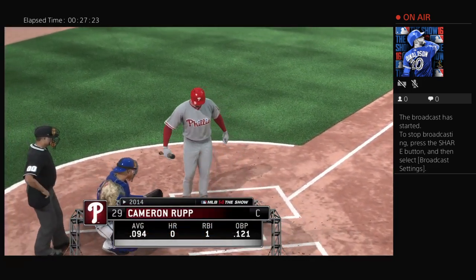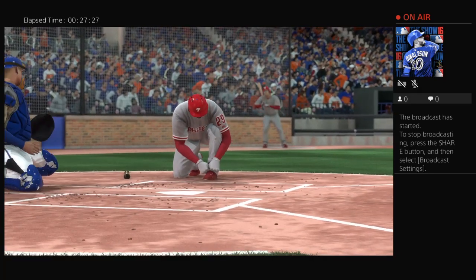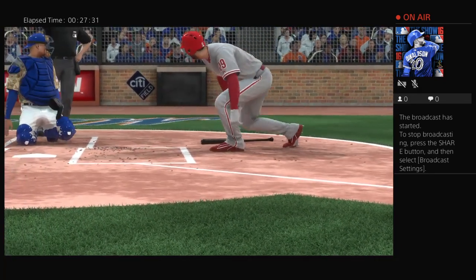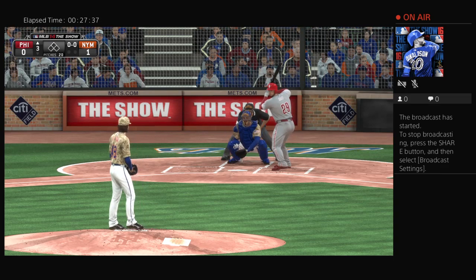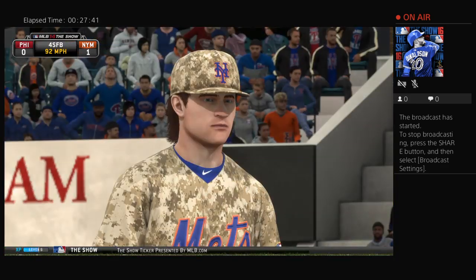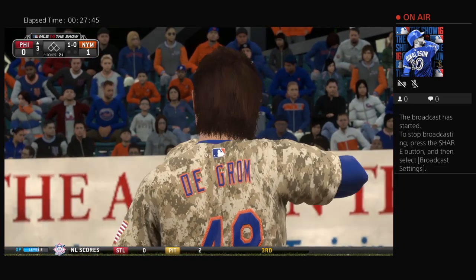Number 29 is ready to go here as we begin the third. Catcher, number 29. First pitch of the inning is taken low and away for a ball. It's 1-0.